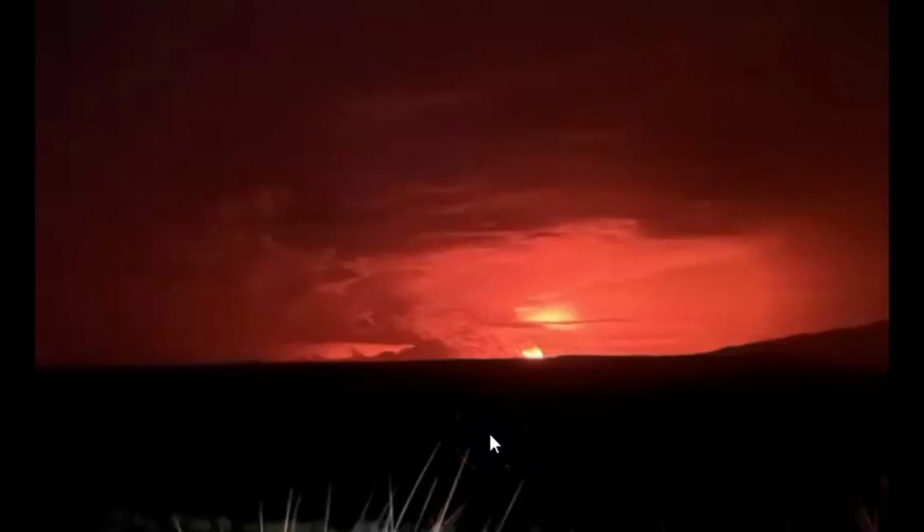There's another image that was taken early this morning. Yeah, I don't think they needed to fly over to know that it was in fact erupting. Yeah, look at that.